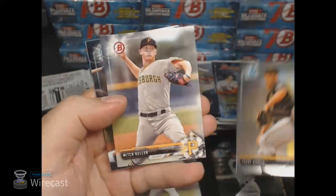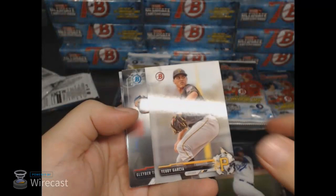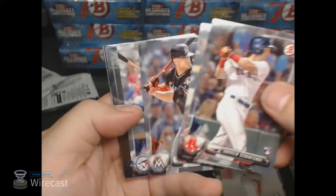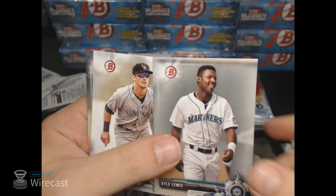Yuli Garcia. Willie Calhoun. Chromes. Tyler Glasnow, Rookie of the Year insert. Gleyber Torres, Alex Kirilloff, Chromes. Benny and Bregman, rookies. Kyle Lewis and Kevin Maitan, Chrome. Odubel Herrera, silver paper, 7 of 499. Not sure what his number is. Base.